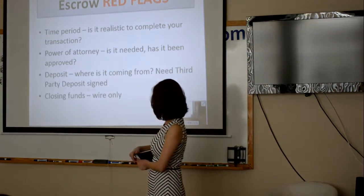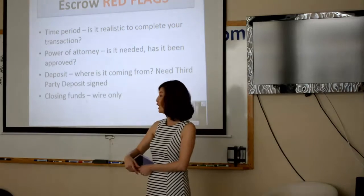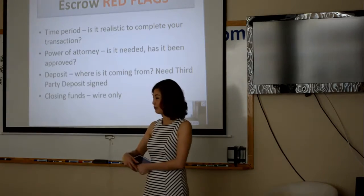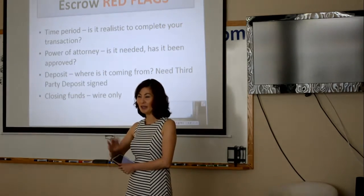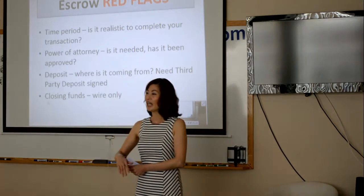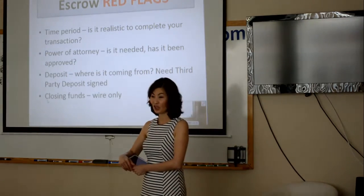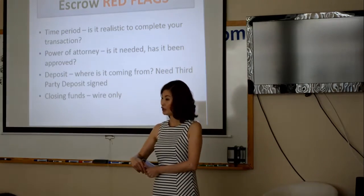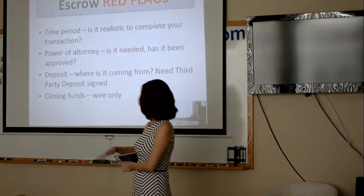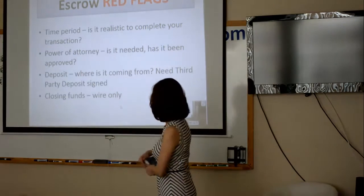Another thing I want to mention about sending funds in for closing, because in the last few years there's just so much information about cashier's check fraud and stuff like that. Now, most escrow companies do not accept checks for closing, not even cashier's checks. So make sure you advise your client that when it comes to closing, it needs to be wired into escrow. Okay, we can go to the next one.